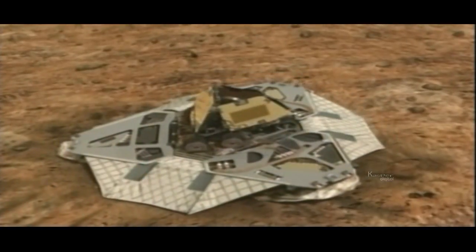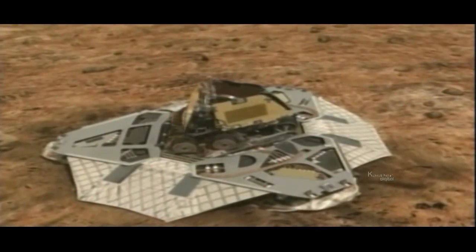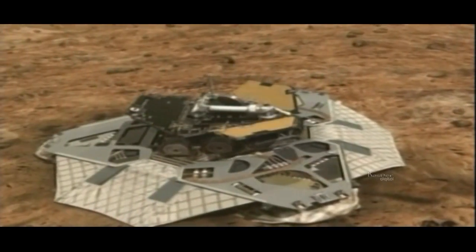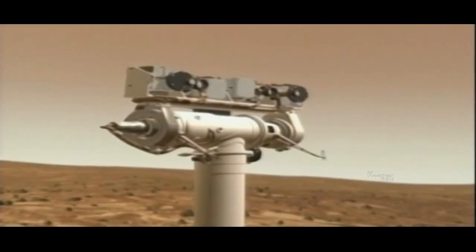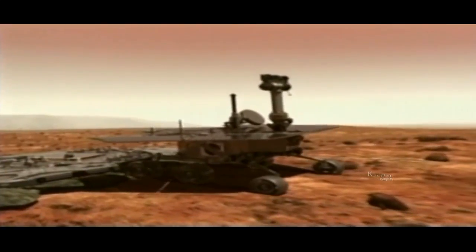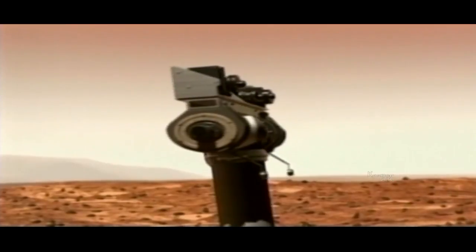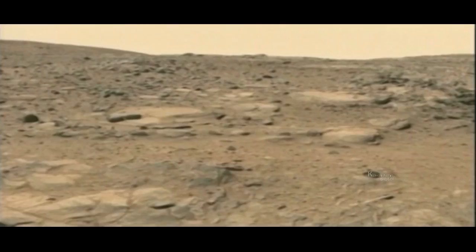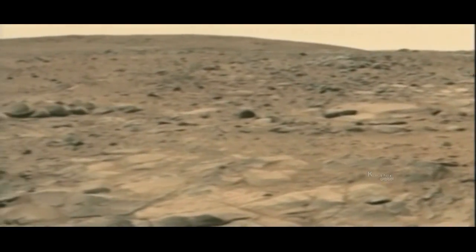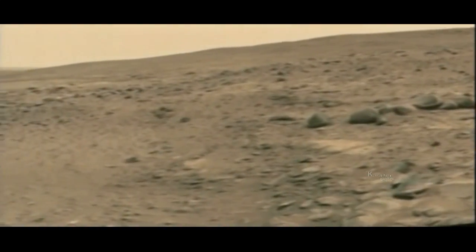After the airbags deflated, the protective petals of the lander opened, and the first rover, Spirit, unfolded. Then the camera mast extended, and Spirit rolled on to the Martian surface. The cameras began scanning the landing site, Gusev crater. 3 weeks later, Opportunity would land on the other side of Mars at the Meridiani Planum. The panoramic camera revealed a dusty red desert strewn with rocks.